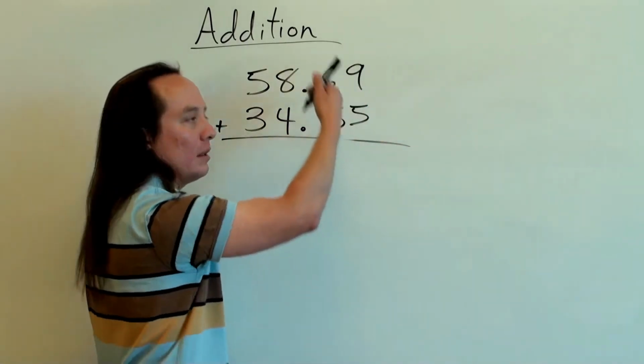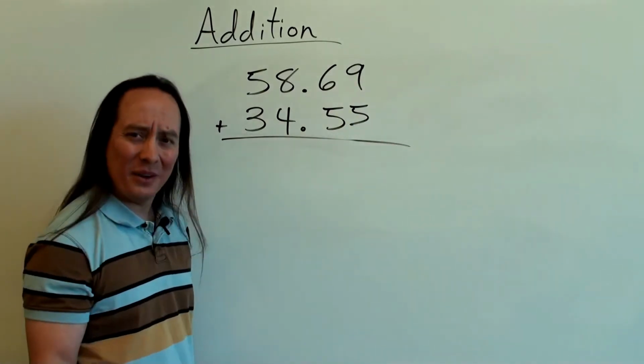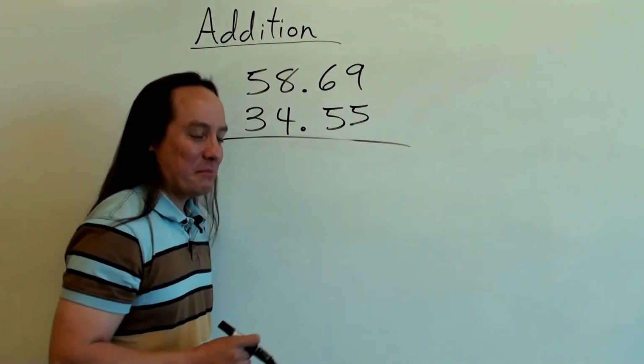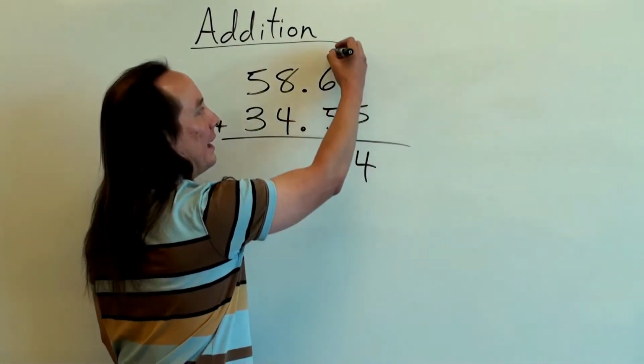And we just go column by column. All right, so the first column is 9 plus 5. 9 plus 5 is 14. I don't know why I said 15, geez. So it's 14, and I'll carry the 1.